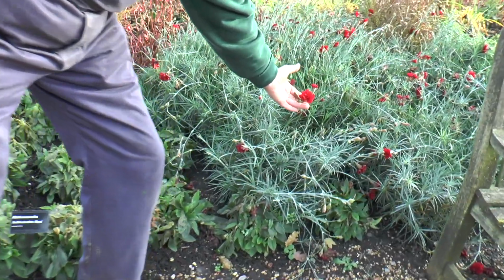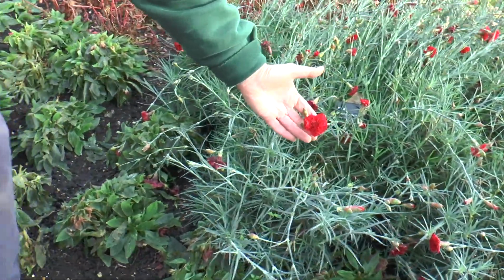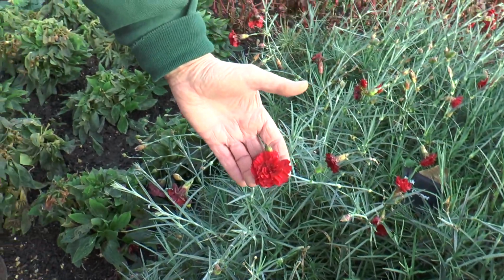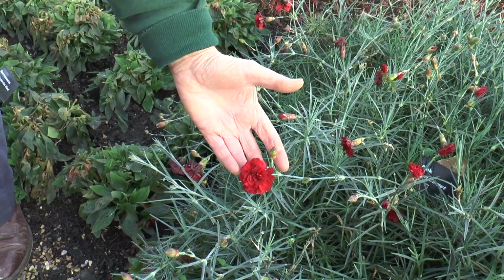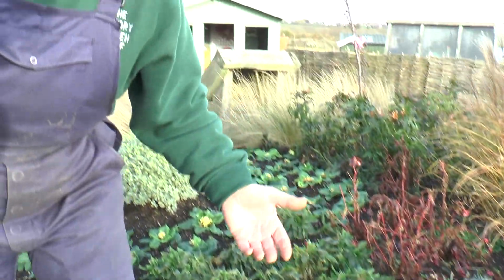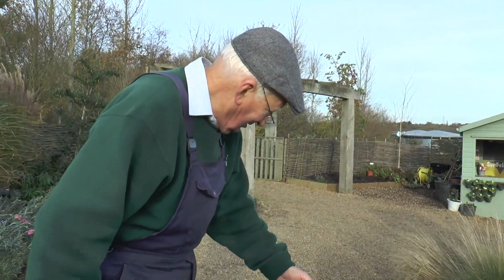the third in the series, this one called Red Carpet. Not quite so scented as the other two, but all three have fragrance. So we now have spray carnations with really good scent. Fantastic. And how about this?